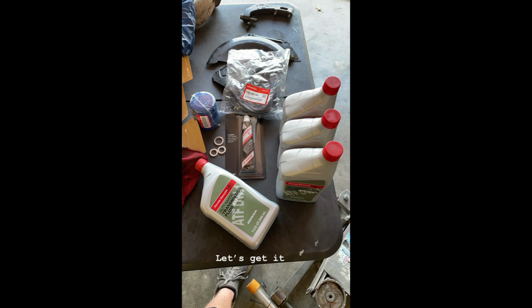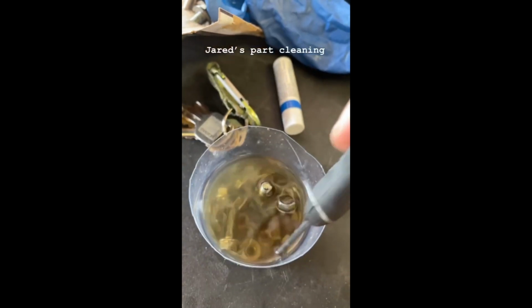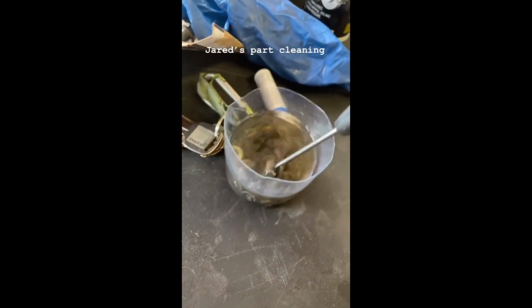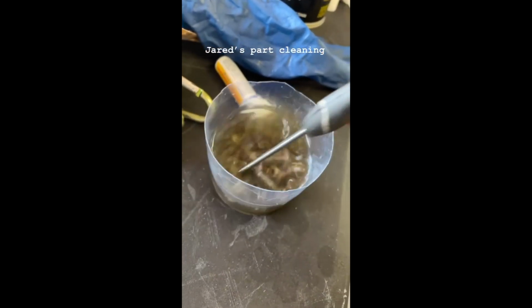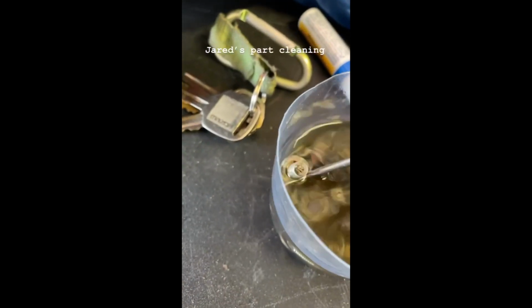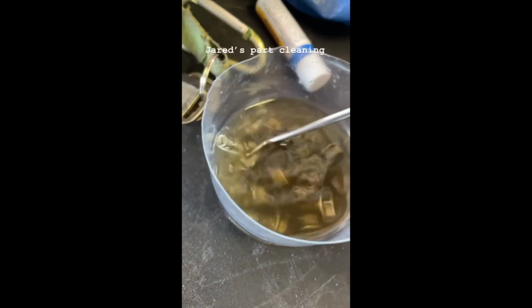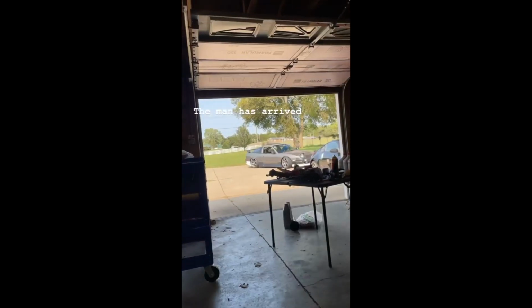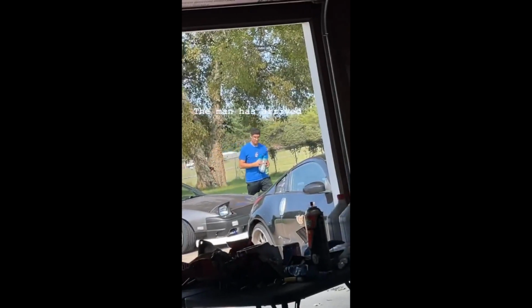My goal here was to get the oil pan fixed. Obviously I lost all my automatic transmission fluid, and I was just trying to get it back together and not leaking so we can just enjoy the car. I wasn't planning on doing anything crazy for a while. So I got the oil pan finally finished up and back together. Of course Raymond always comes by.